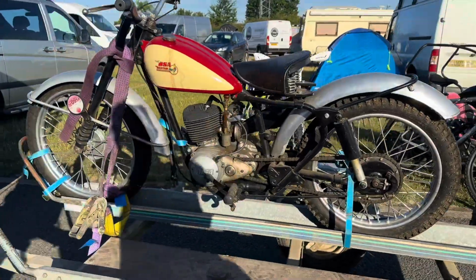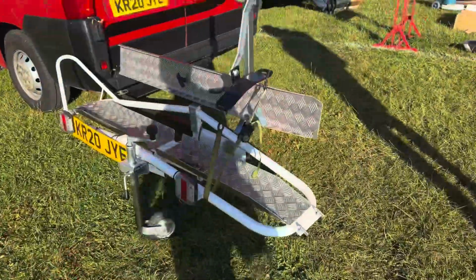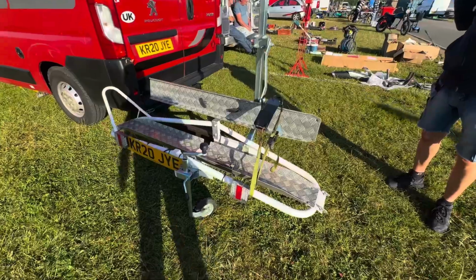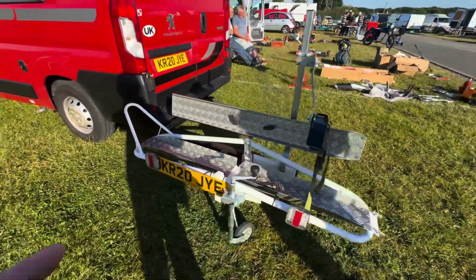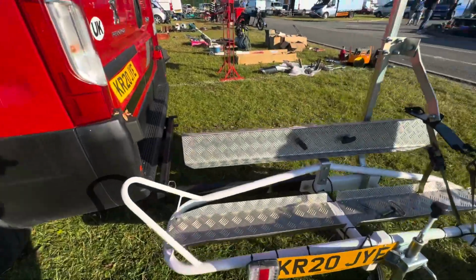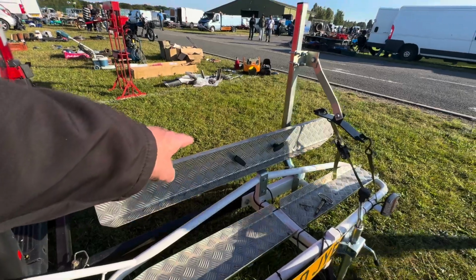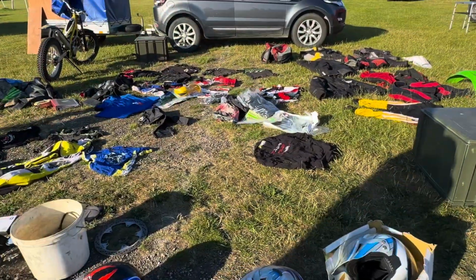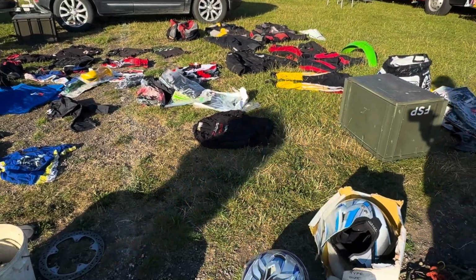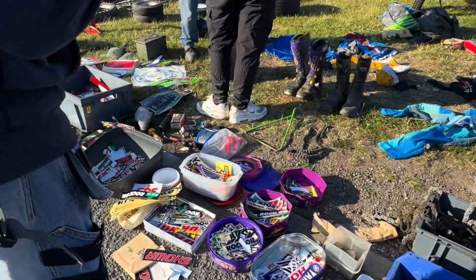Banton. BSA Banton. It's what you call a bike rack, isn't it? It's even got a support wheel for it. Yeah. Swings on the chassis. It's nice, isn't it? I think it can take two, can't it? Isn't it take two? Yeah. I think that drops down. Yeah, I think it does, doesn't it? It drops down for two. Motocross stuff, jackets, bikes, boots, wheels, stickers.